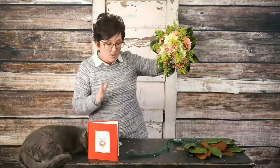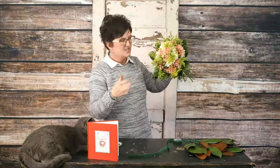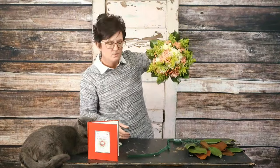So you can see I'm just going all the way around with those magnolia leaves. Now if I had used just the big stem, it would have been real clunky. It would have been just too much. And so with me wiring all those little magnolia leaves, it's made it much more delicate to use.